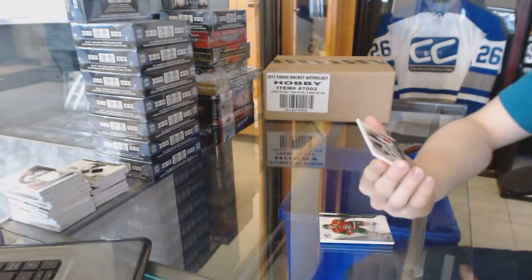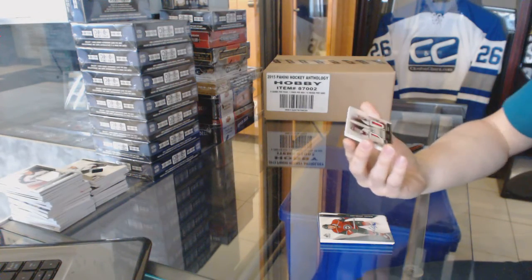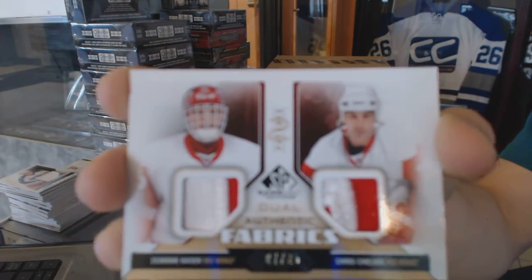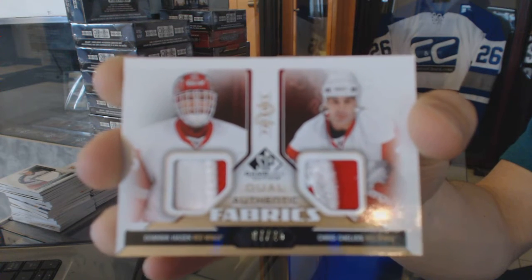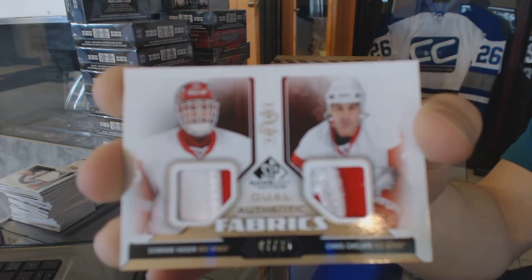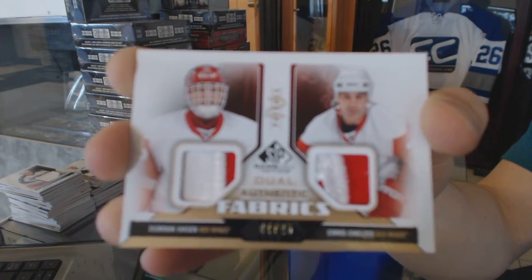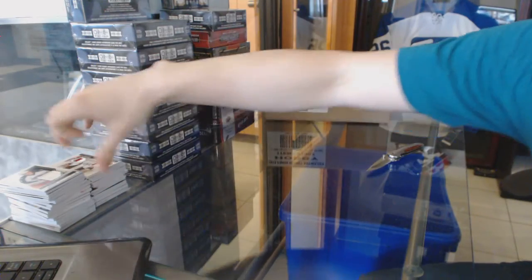And an Authentic Fabrics dual patch, numbered 7 of 25 for the Detroit Red Wings, Dominik Hasek and Chris Chelios. So there you go, boys and girls. Multi-randoms coming up next.